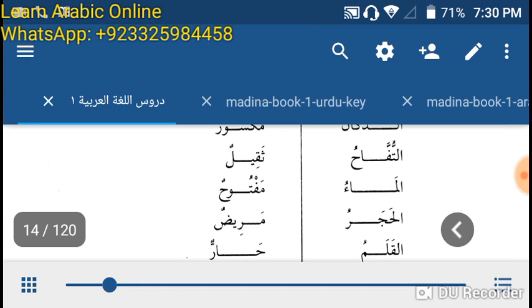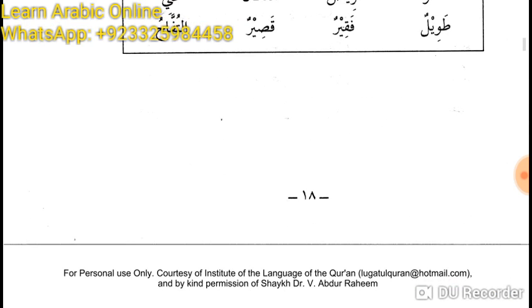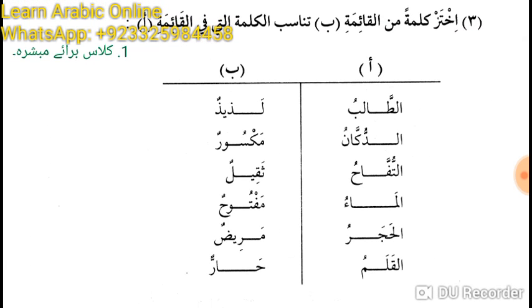It is page 14 on PDF and page number 18 on the book. And it says: At-talibu, student. Ad-dukanu, shop. At-tufahu, apple. Al-ma'u, water. Al-hajaru, the stone. Al-kalamu, the pen. Lazizun, tasty. Maksurun, broken. Sakilun, heavy.